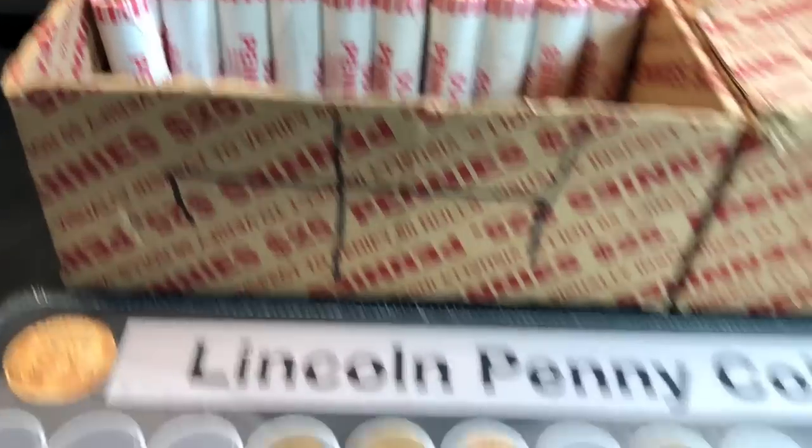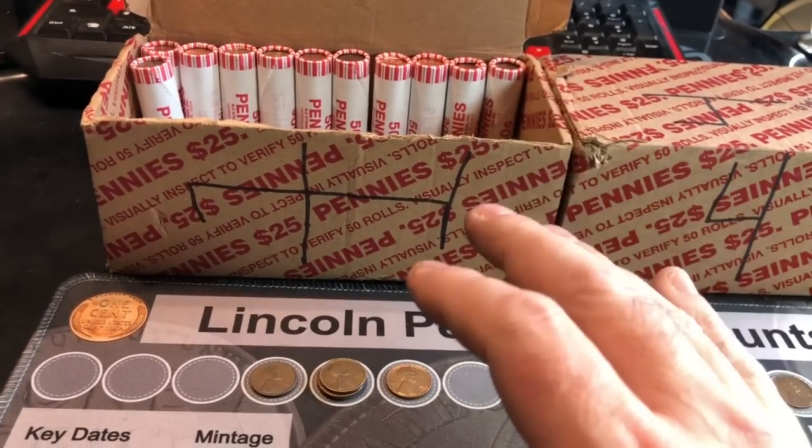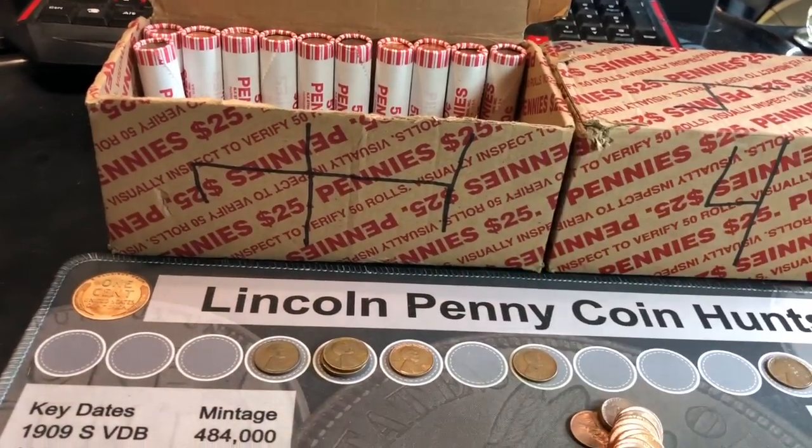Roll number 39, and we're going to have wheat cent number 8, which now makes this one box better than the 2 box hunts 1 and 2. Can't get mad at that. Let's go ahead and unveil this wheat cent.